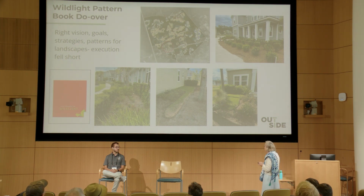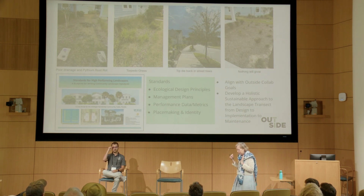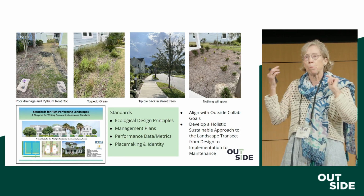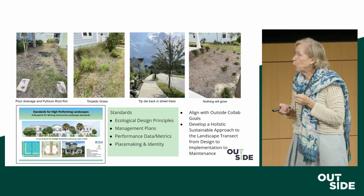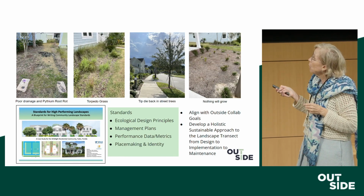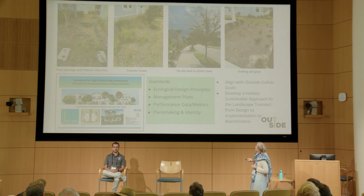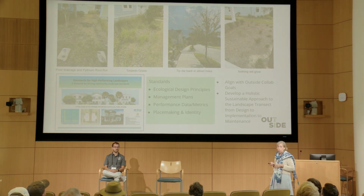But the problem with that was I started talking to Dr. Clem, and he said, you've got to come back up here and look at these landscapes. He said, I'm working with some of the contractors up here, and we have some problems. So Andy and Eric and I went back up, walked around with him, and these are some of the things that we saw. For example, a lot of poor drainage in some of the lots, leading to Pythium root rot in a lot of the turf. A lot of torpedo grass in the plant beds and even in the turf. Tip dieback on almost every street tree there.